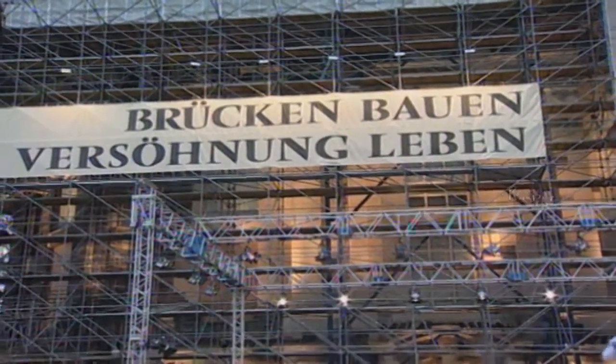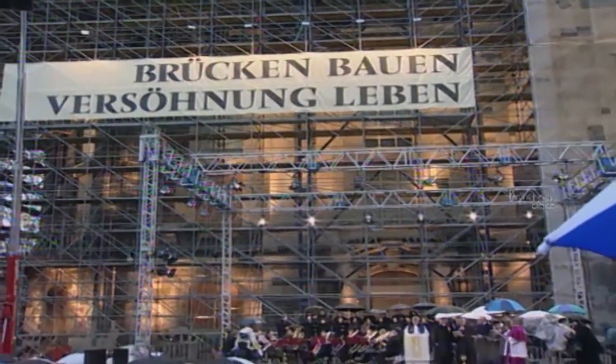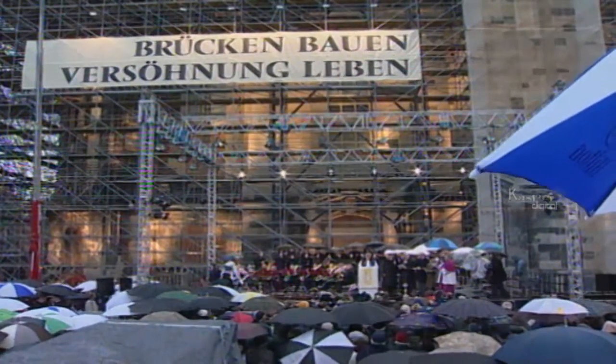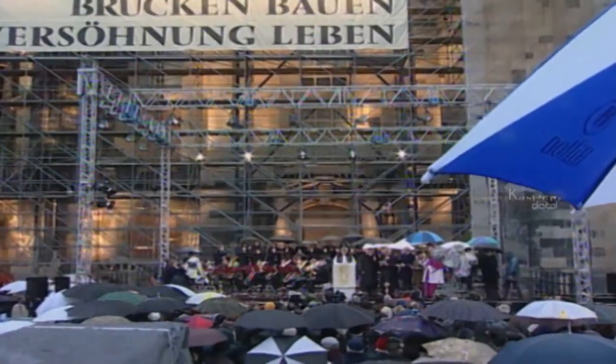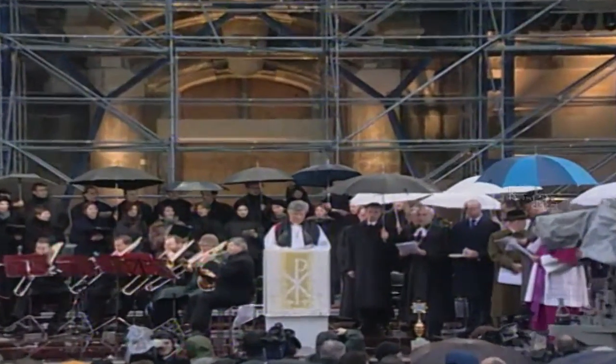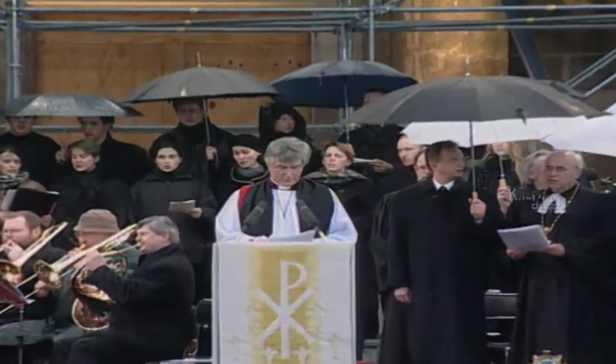Under a banner calling for the people of Britain and Germany to build bridges and live reconciliation, local church leaders were joined by the German Chancellor Gerhard Schroeder and the Anglican Bishop of Coventry, an English city twinned with Dresden and whose own cathedral was destroyed by German bombers.